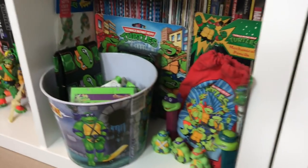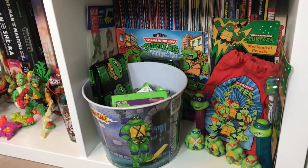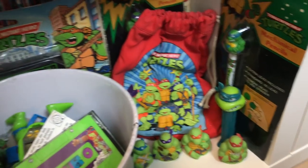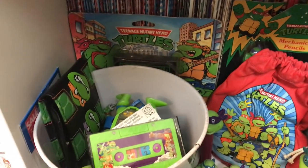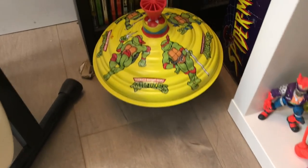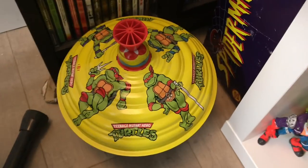And another Turtle dedicated corner over here. And then we move into yet another Turtle dedicated corner, because, well, I don't have enough space for all my Turtle stuff. Over there you got one of these. I don't know what the frig this is. This is probably for like a 3-year-old or something.